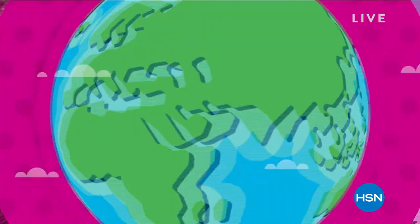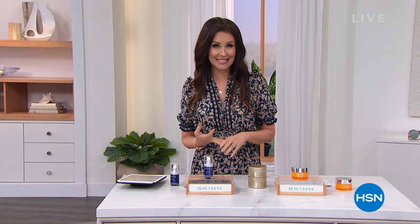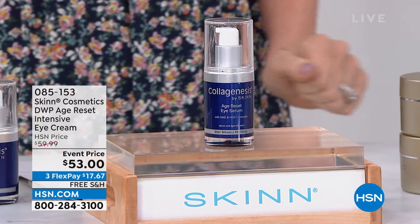Oh, I love seeing Dimitri's home in Palm Springs. Now, if you have puffiness, if you have fine lines and wrinkles, if you have darkness underneath your eyes, you want that hydration, this is the way to get it. Yeah, I know. This looks like the size of a face cream. This is an eye serum. Usually eye serums are like teeny tiny little eye serums, right? This is a pump with a half ounce.